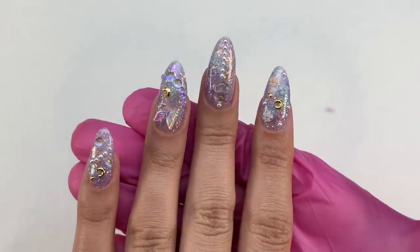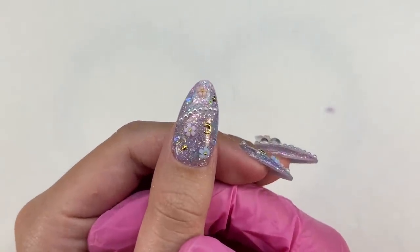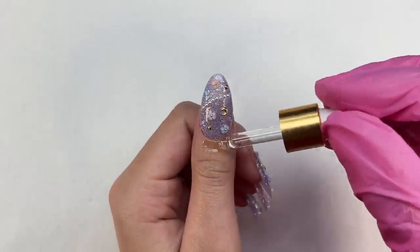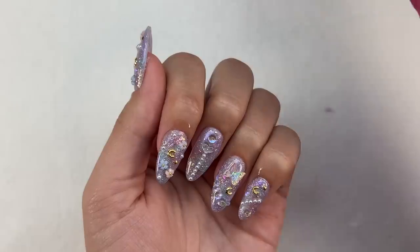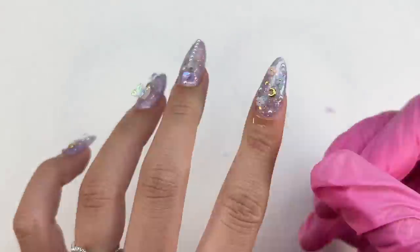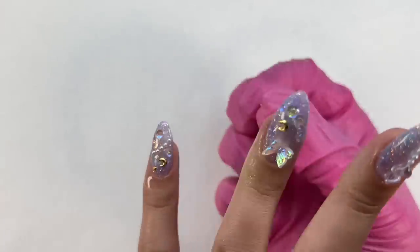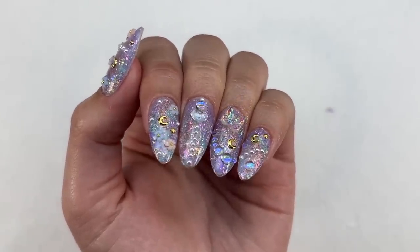Here are how the nails are looking after I was completely finished with adding on all of the charms. I was loving them so much. I am now going in with my cuticle oil, applying that to my cuticles to nourish them. And of course, like I always say, top off the nail set. And the finished look of these nails are definitely giving fairy, exactly what I wanted. I love them so much.